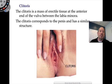Most of the clitoris is internal, so it's inside the body. Just the tip of it appears on the outside. So it's just a small protrusion. What's interesting about this structure is that, as I mentioned before, it has erectile tissue. So it's capable of swelling so that it protrudes just a little bit when a female is aroused. And it's highly sensitive, sort of like the underside of the penis. It has a lot of sensory neurons, and so it's subject to tickle.